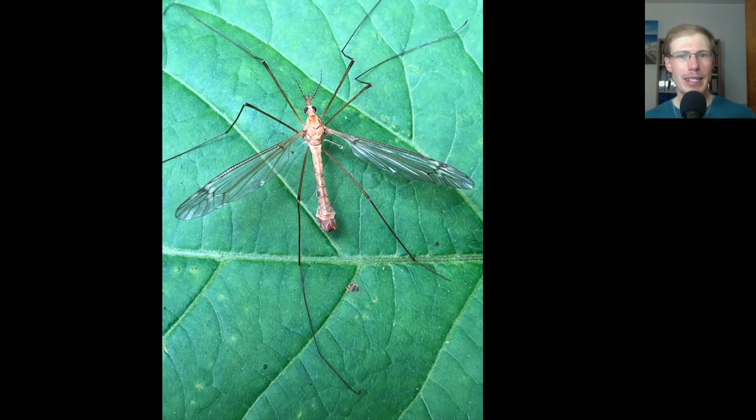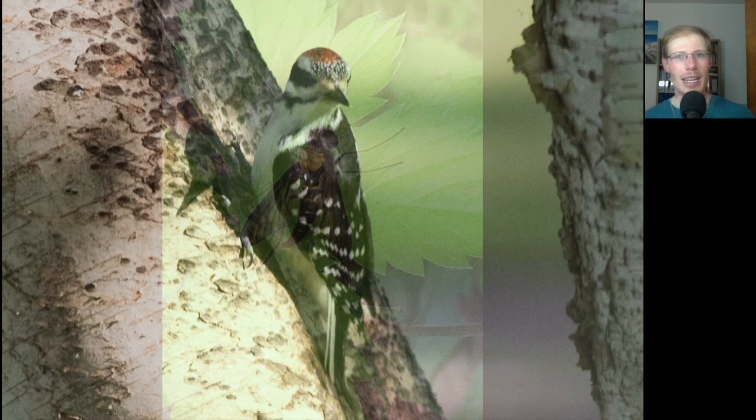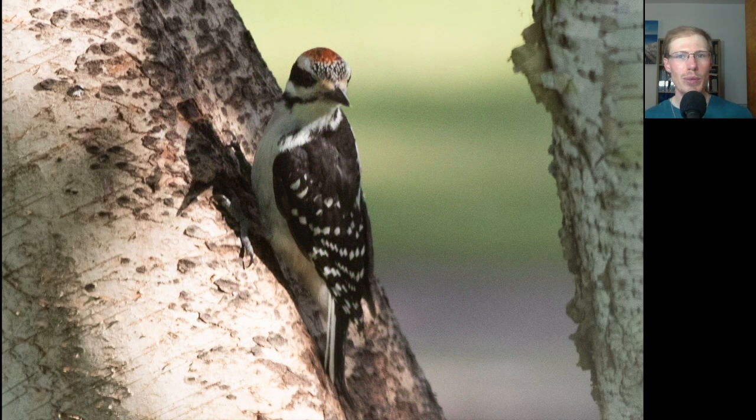Some people may look at this and say it's a mosquito, but actually it's not a mosquito, it's a crane fly. Here's another cool insect that I found. This is the golden-backed snipe fly, Chrysopilus thoracicus. And back at our house in the afternoon, we had this juvenile hairy woodpecker.